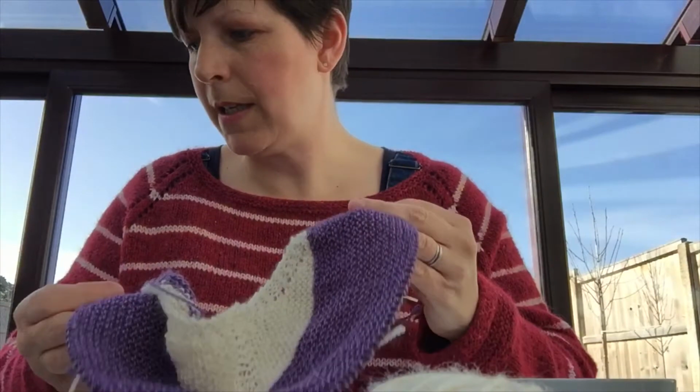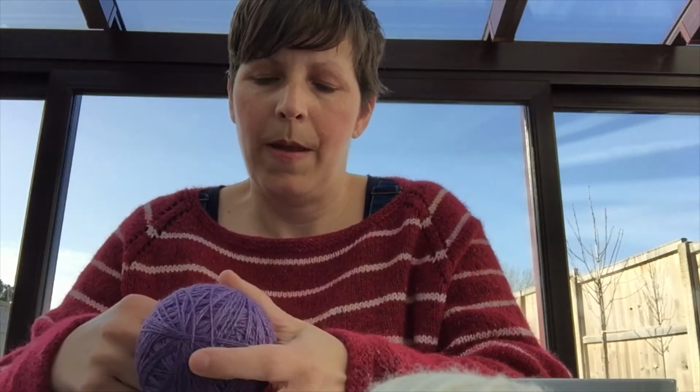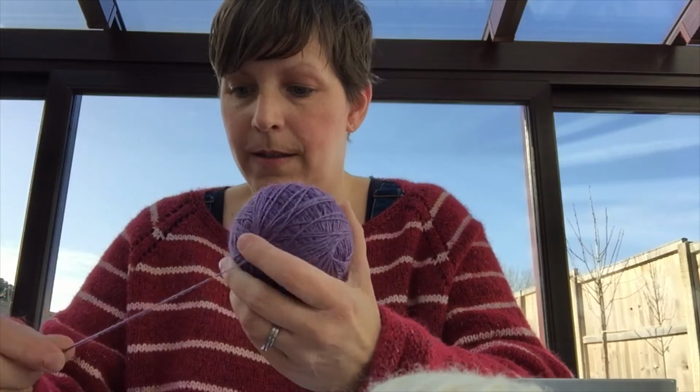But no, the yarn is absolutely beautiful. I'd really recommend it. And her Kickstarter campaign has finished now, and she achieved her goal. So this yarn will be coming out. It will be being produced. And I think she got above and beyond the amount that she wanted to achieve.